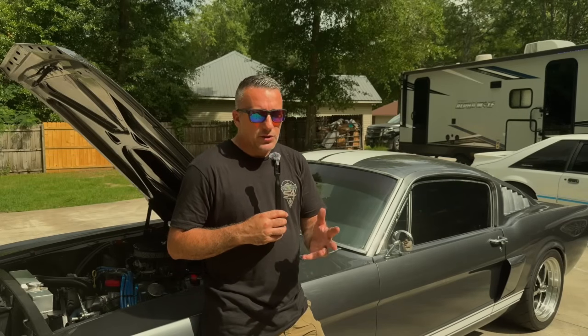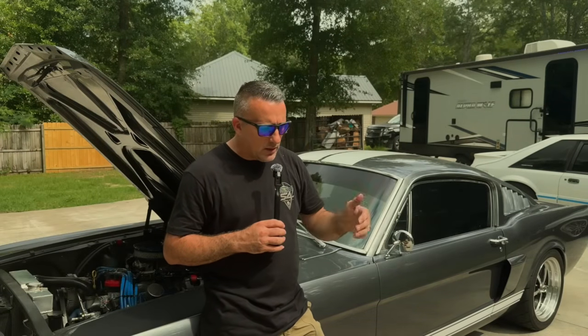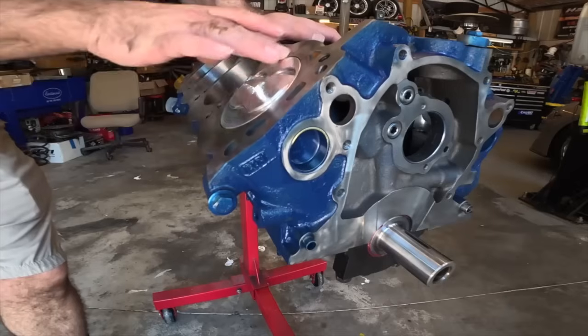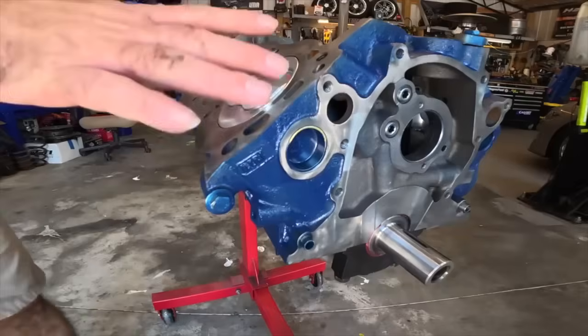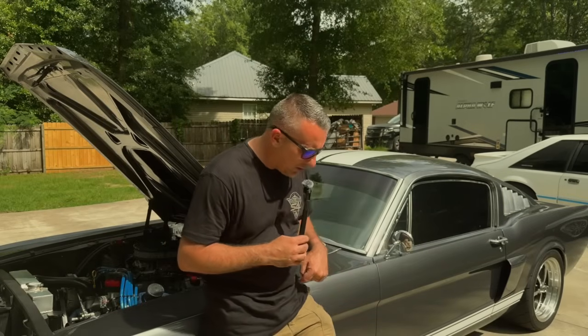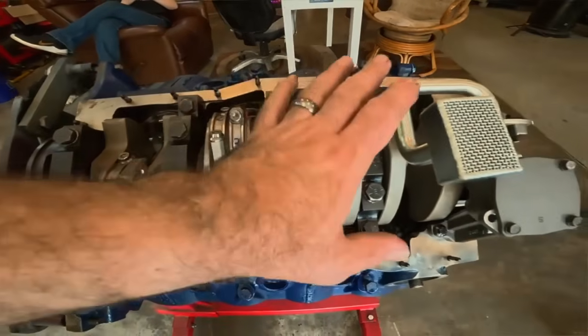This is where the big change comes in. We had to have a new kit, right? So we decided that we would go with DSS. I went through Anderson Ford Motorsport. We got custom pistons that are good for 11.5 to 1 compression. Actually a little more, but 11.5 to 1 compression in this car. Forged pistons, H-beam rods, forged crank, good stuff, right?